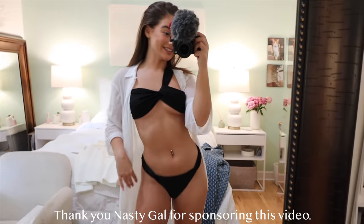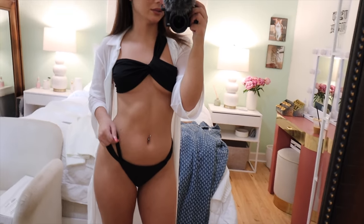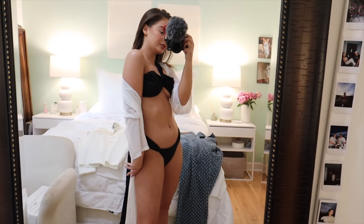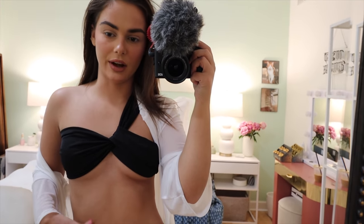Okay, this is the first Nasty Gal look. This black bikini is from Nasty Gal. I thought it was really cute. There's little cutouts here and I like how it's just a plain basic black bikini, but the shape is just a little bit different and fun. I have no tan on right now, so I feel very pale, but I love the little crisscross detail and I feel like it makes the swimwear a little more elevated. I like to have all different kinds of swimwear.